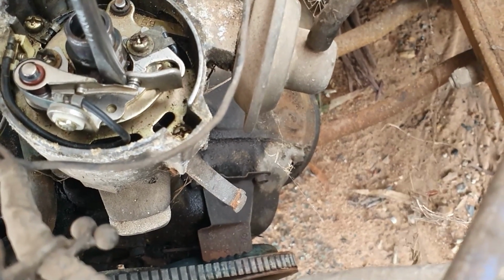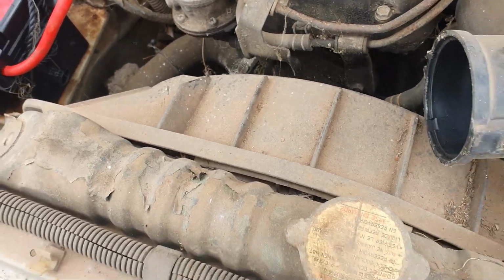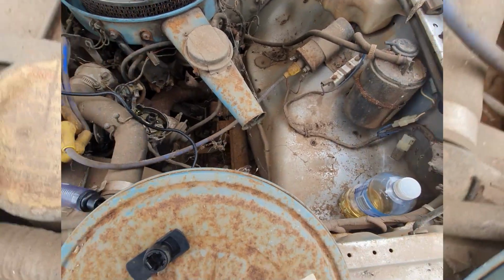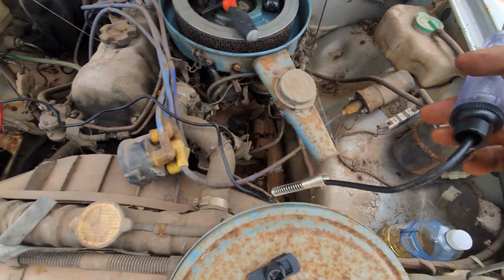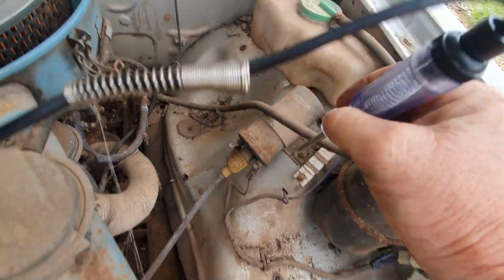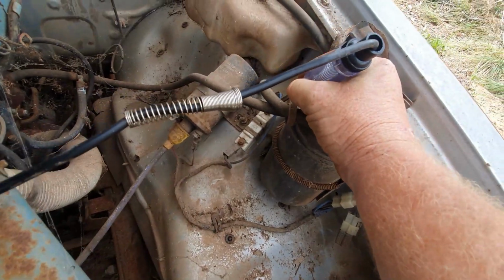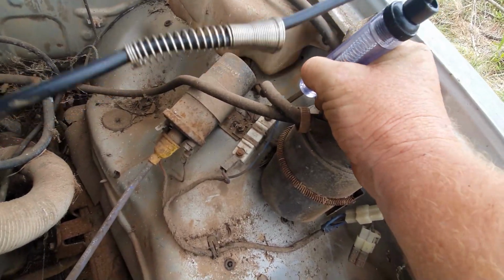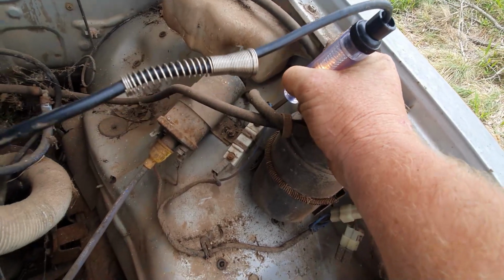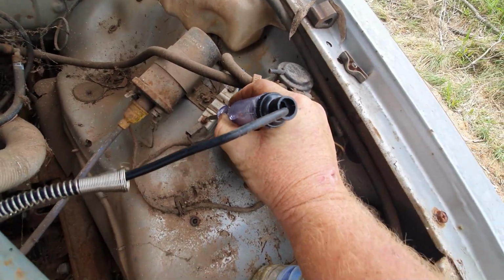no spark at the points. Okay, but that can just mean that these points are dirty, right? But then, okay, I've got a test light. So what I've discovered is we have power to the coil, as you can see. I found power here to the ballast resistor, see, so there's power there, and then that drops voltage, so there's a voltage drop there, so that's working.